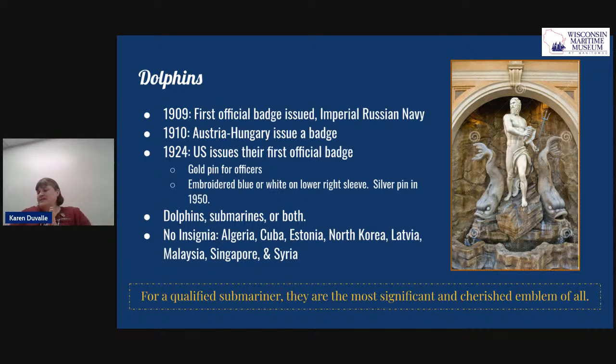Earning your dolphins is considered to be one of the most difficult to earn in the Navy. And new non-quals, those who are not qualified, have just 1 year to successfully complete their qualification process and pass their final evaluations. Submariners carry out some of the most difficult, valuable, and secretive missions. That's why they're known as the silent service. They have to keep silent about almost every aspect of their work, so they're proud of what they do.